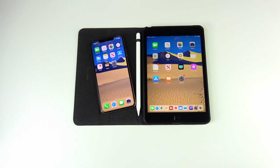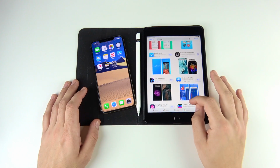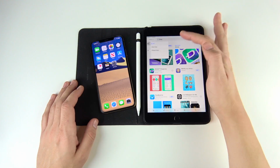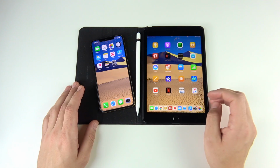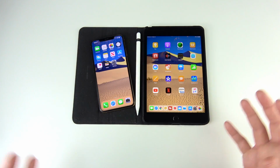Okay guys, so the next one is the app ecosystem. Now on the iPad, you do get the iPad app ecosystem. So if you do filters right here, you'll see that it supports iPad only, iPhone only. So you get iPad-specific apps on here. And what that means is that the application has a bigger, more widely developed look to it.